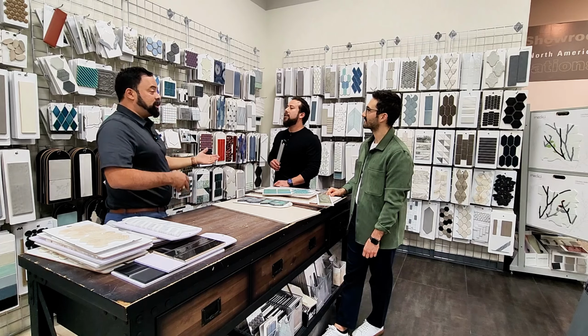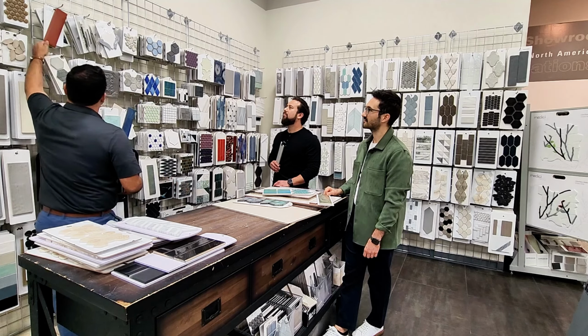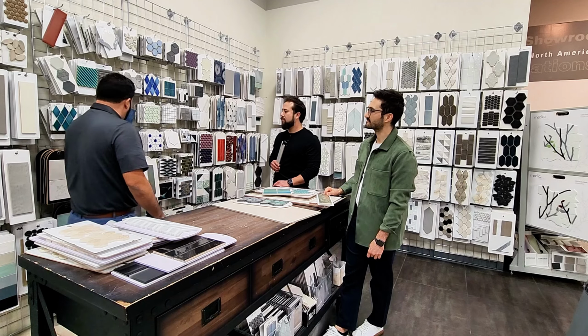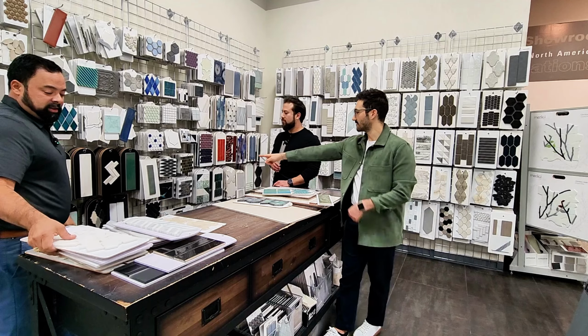So again, like I mentioned, we have so much clientele. It's very rare that people will pick the same thing over and over again. You may have somebody really wanting terracotta stuff. You may have somebody coming in really wanting herringbone stuff. So it's just a lot of variety, and that's why we have to have so many different things.